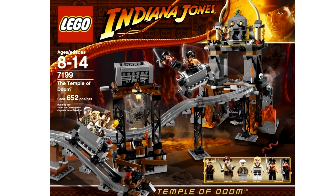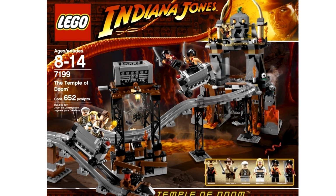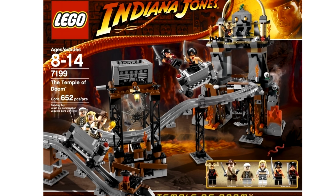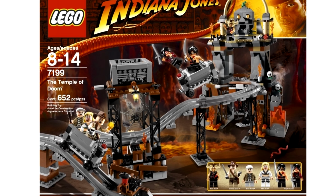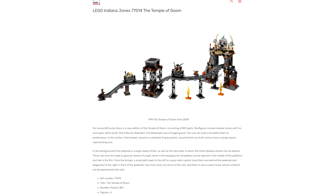From the temple, a small path leads to the left of a gray roller coaster track that runs behind the pedestal and diagonally to the right in front of the pedestal. 2 mine carts drive on the rails, and there is also a water tower whose contents can be poured onto the rails. I'm surprised this will be $80. The original one was $90.